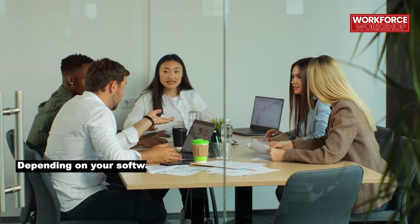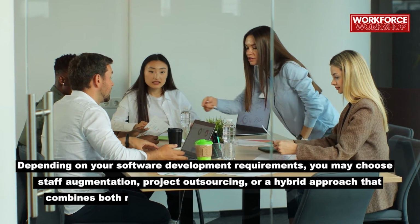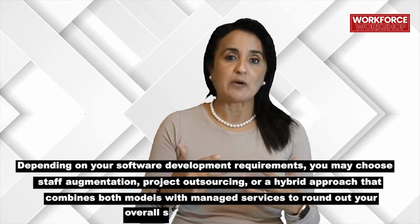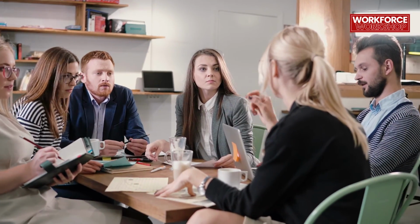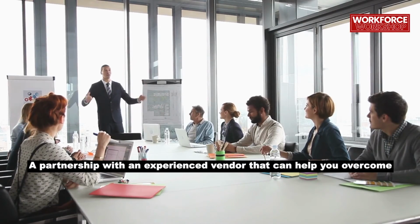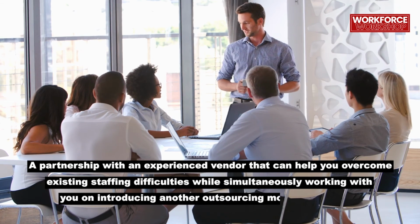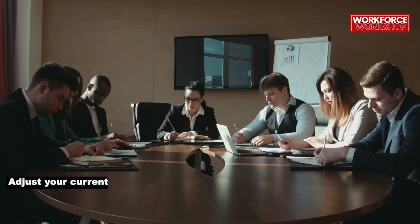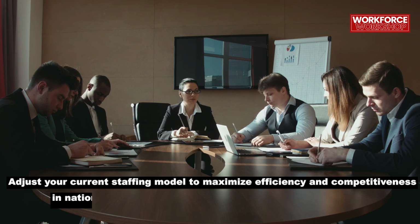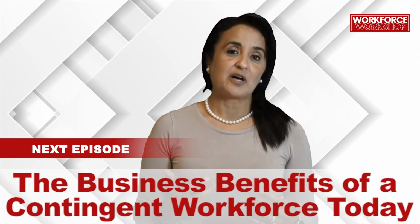Depending on your software development requirements, you may choose staff augmentation, project outsourcing, or a hybrid approach that combines both models with managed services to round out your overall staffing strategy. As your company expands, you can always make changes to these engagement models to suit your needs. A partnership with an experienced vendor that can help you overcome existing staffing difficulties while simultaneously working with you on introducing another outsourcing model is the most prudent course of action. Adjust your current staffing model to maximize efficiency and competitiveness in a national or international market when this is necessary for you to expand.